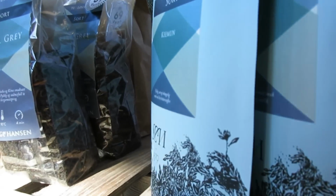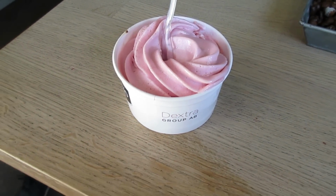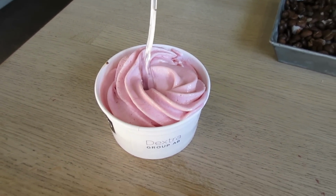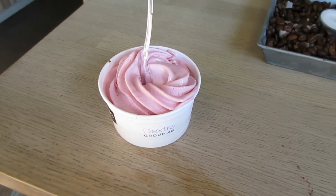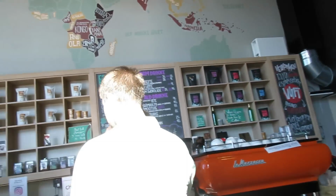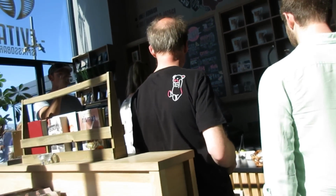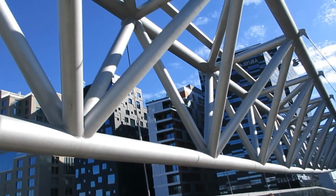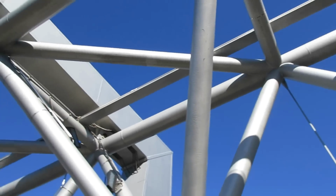Are you paying with card or cash? Yeah, it's okay. Okay. Fine. Okay. And a very small little frozen yogurt, berry flavored, a little more than $5. This is kind of a cool bridge.